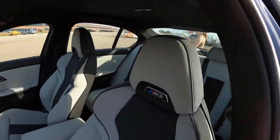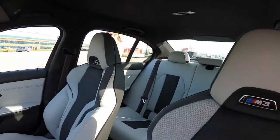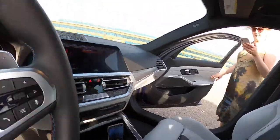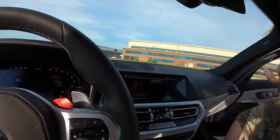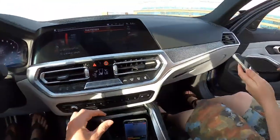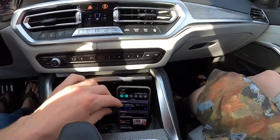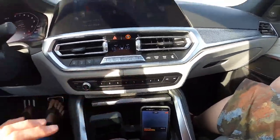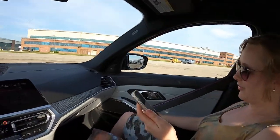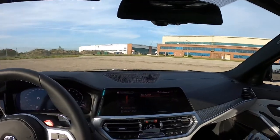Gorgeous interior, too. These little M3 icons light up at night, so take a look. Take a look at the winding road night drive for that. Signal's doing better now that we're static and not busting through triple digits. Music to your ears.